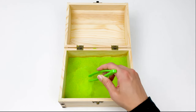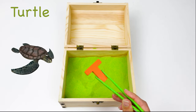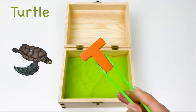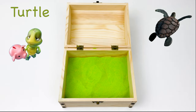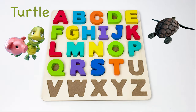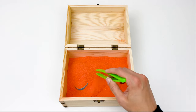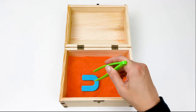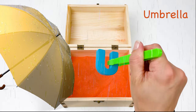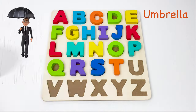Are there any more? Yes, it's the letter T. Turtle. T. Here it is. U. U makes the sound umbrella. U.